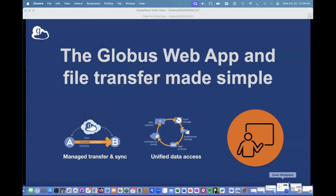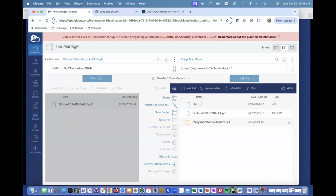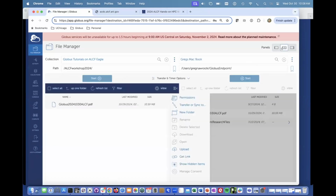Okay, so I'm just going to bring up the Globus web app. This is the Globus web app, and when you log in, you'll probably get this view, this file manager view, this single pane view. I always like to bring up the dual pane view because I always think data goes back and forth between two different collections.